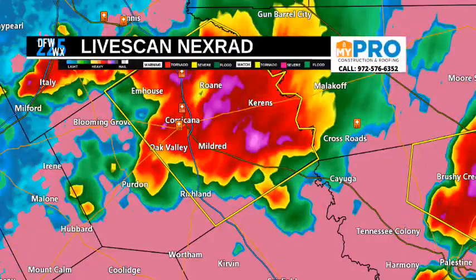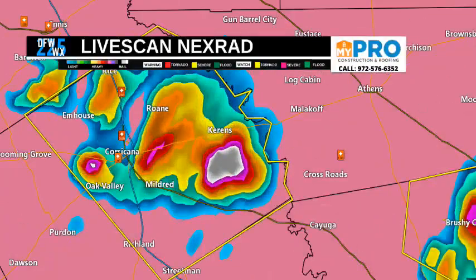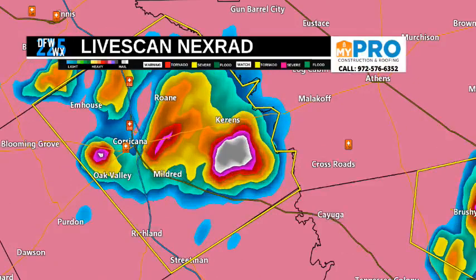So this one's going to be recycling, but this one definitely is not a storm to mess with. It's going to be outrunning the warning box here in just a little bit, so it wouldn't surprise me if we see an additional warning for portions or areas further to the east near Log Cabin, Malakoff, Crossroads, Toole, Gunbarrel City, and Eustis. The more concerning portion of the storm is going to be probably not for the Gunbarrel City area, but this is just what we're watching here at the moment.